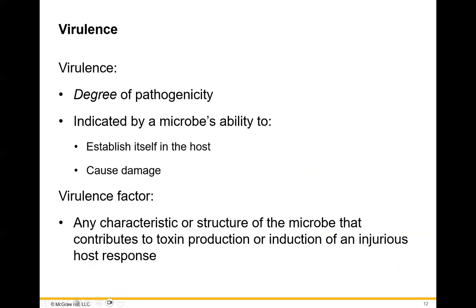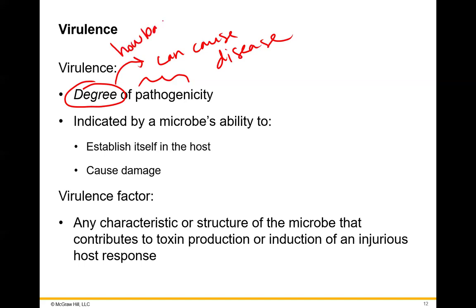Virulence is a term referring to the degree of pathogenicity. So pathogenicity, we've already talked about pathogen, this is a disease-causing microbe, right? This is pathogenicity, basically talking about how it can cause disease. The degree of its ability, though. So now the degree, how bad is it? That's what virulence is talking about. How bad is this disease that we're causing going to be? So this is usually indicated by our ability to establish infection and cause damage in our host. And anything that allows a microbe to do those things, establish infection and or cause damage in a host, we call those virulence factors. Makes sense.